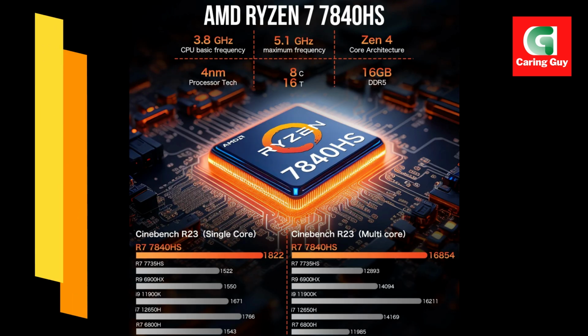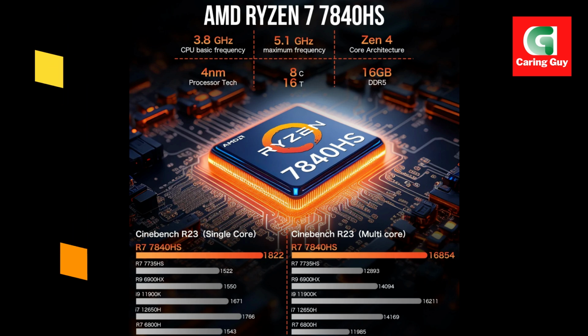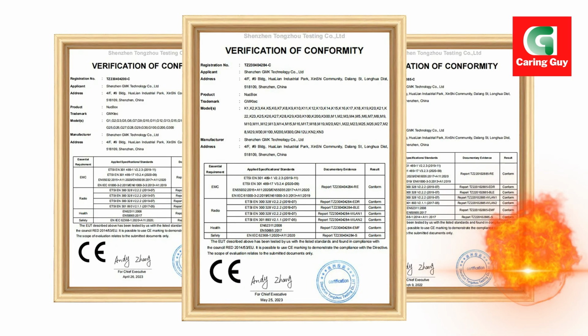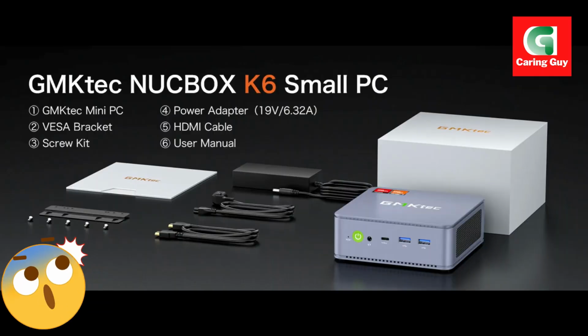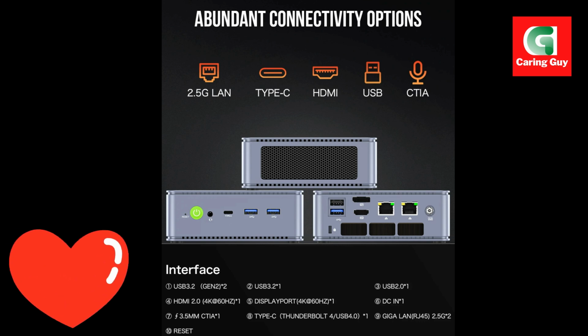High-speed memory and storage, equipped with 16GB DDR5 5600 MHz RAM, the K6 delivers fast, responsive performance across applications. The 512GB PCIe 4.0 SSD offers speedy data access and can handle your files and media with ease, with expansion options to increase storage as needed.